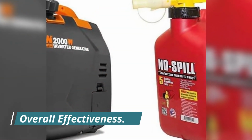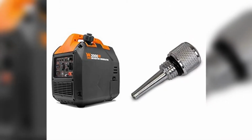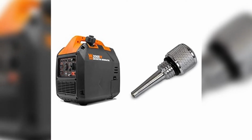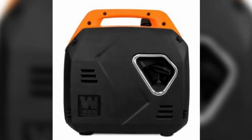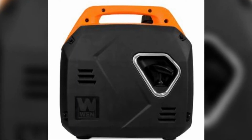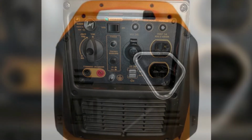Overall effectiveness. The WEN 56203i is a 2000 watt rated generator with a 4-stroke 79 cubic centimeters OHV engine that delivers 1700 watts of running power and 2000 watts of starting power. It basically means that the valves above the piston enable even distribution of the air-fuel mixture in the combustion chamber, resulting in more efficient combustion.